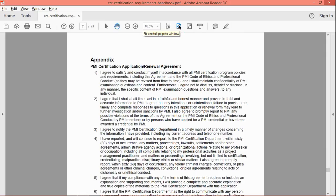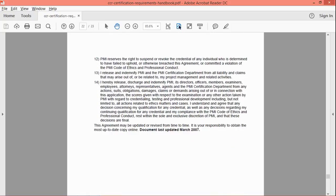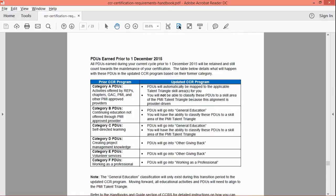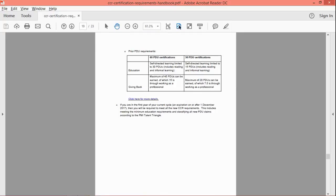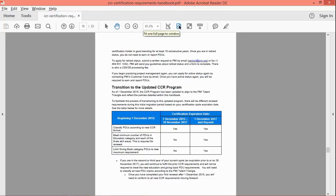This information is pretty much for those people who were certified before that period. In the appendix, you have the PMI Certification Application Renewal Agreement, and it is pretty much an extension of what you've already signed up for as a PMP. It's also important one more time to remember that you cannot use training that you got before you became certified as PDUs. And that concludes our review of the continuing certification requirements of the PMI.